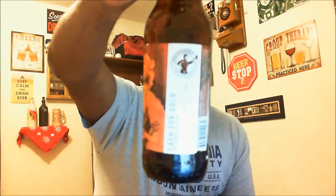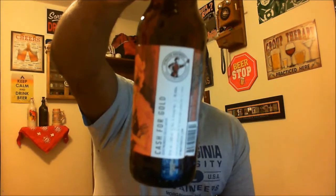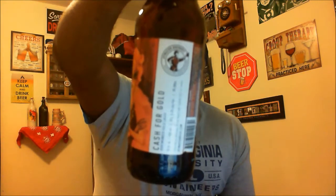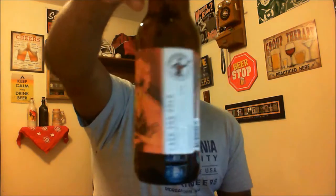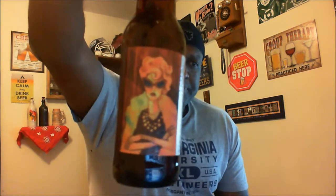Going to take a look at another one from Atwater Brewery. This is going to be another debut. This is their Cash for Gold. This one was just also released recently. This is actually their Dortmunder Lager. Yesterday I had done a video about their new Imperial Doppelbock. This is their Dortmunder Lager. So again, you can see the new artwork being displayed by Atwater.